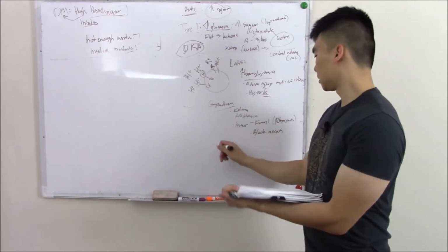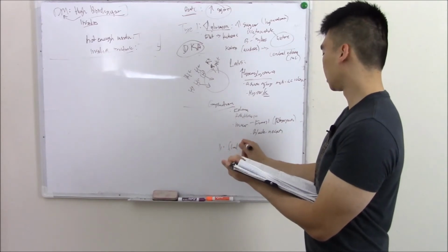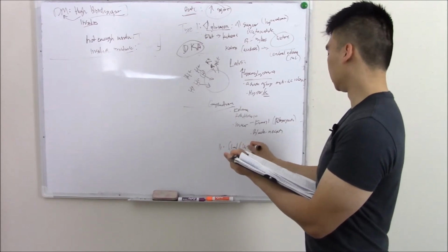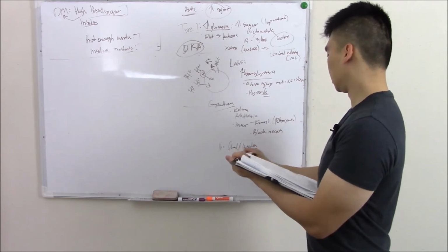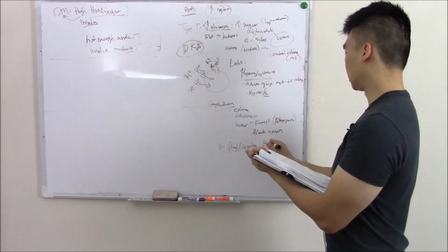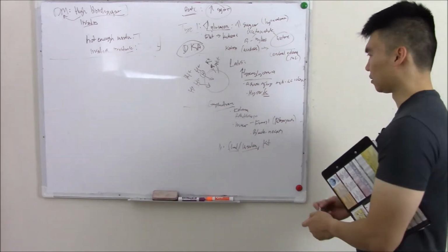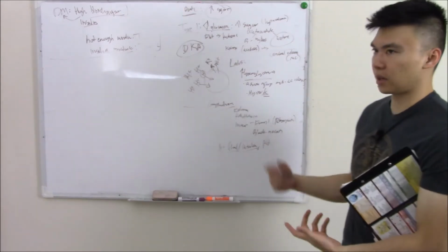Now, how do you treat all this? You can get IV fluid to replace the fluid loss, insulin to take in that sugar, and then potassium. Potassium, that's weird. Why get potassium? We said the patient's hyperkalemic. Are we trying to kill him?